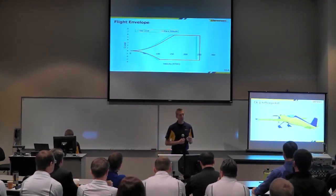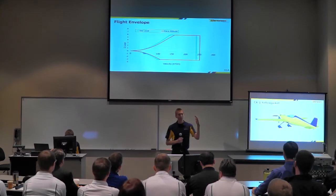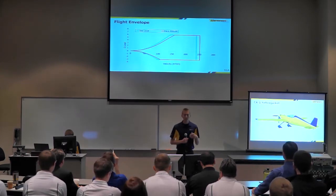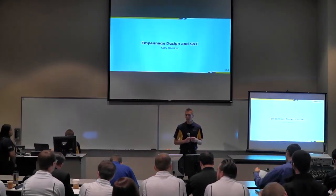The flight envelope for the Yellowjacket is bounded by the curved stall lines, the vertical top speed lines, as well as a 6G and -3G operating G limit. This is the flight envelope in which the Yellowjacket will be operating within the race. With that, I'd like to introduce Kelly Ramirez to talk about our empennage design and the stability of the Yellowjacket race plane.